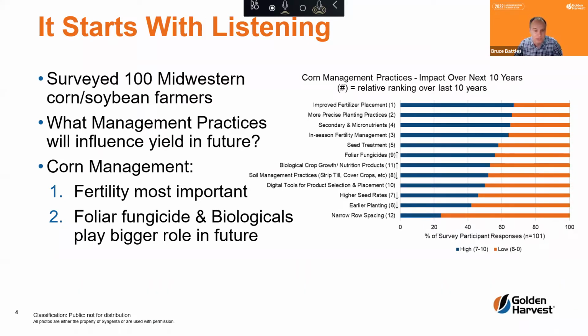And really what we saw in here is that fertility matters a lot. Obviously, even before the fertilizer prices started changing as much as they have recently, even a year ago, fertility was top of mind from a grower's perspective. And areas of improving fertilizer placement, understanding secondary micronutrient applications and the value they might bring, and in-season fertility, such as side dressing nitrogen or other things such as sulfur, are three of the top four categories from a prioritization standpoint.